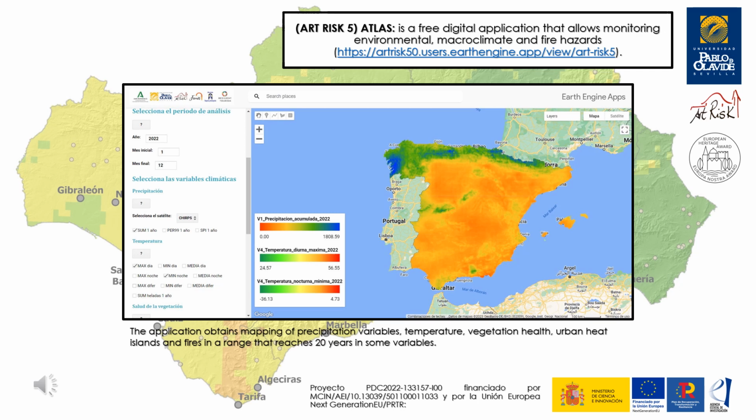Atlas RS5 is a free digital application that allows monitoring environmental microclimates and fire hazards. It could be used to assess hazards due to meteorological and climate values of precipitation, temperature, vegetation density, and fire for specific periods, utilizing satellite resources. Its usage provides a clear insight into the evolution of local-scale climate patterns and potential hazards faced by heritage environments.